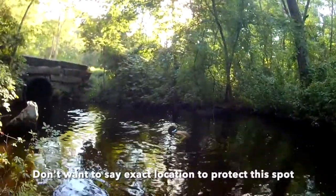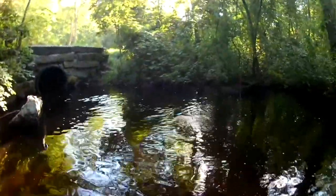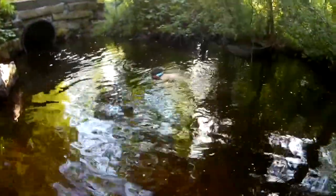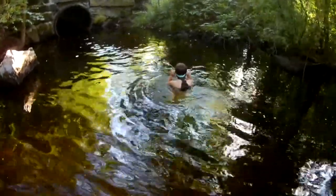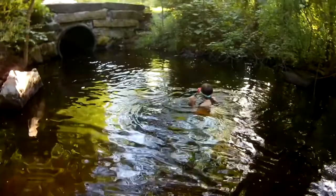So we're in Hanover, Mass. This place is pretty awesome. I'm with my daughter. We're exploring here. It's kind of a semi-secret fishing hole, swim hole. And we have our snorkel gear. She's just using the mask right now. And we're kind of cleaning up the area of glass, beer cans, and seeing what else we can find.